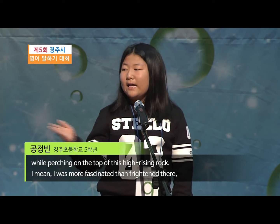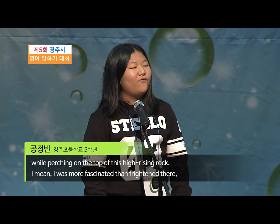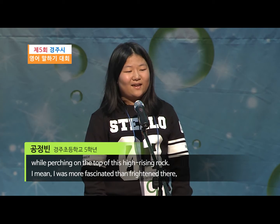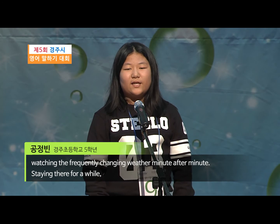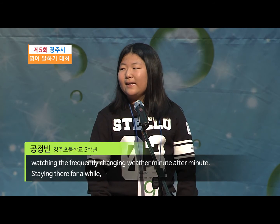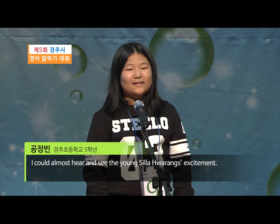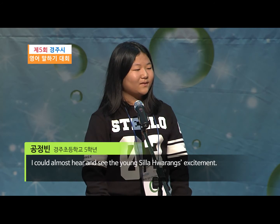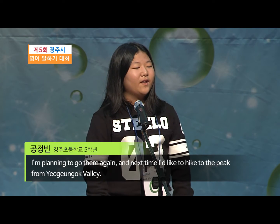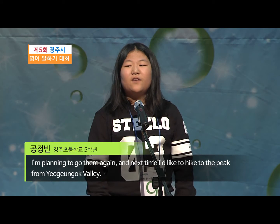I mean, I was more fascinated than frightened there, watching the frequently changing weather, minute after minute. Staying there for a while, I could almost hear and see the young Silla Hwarang's excitement. I'm planning to go there again, and next time I'd like to hike to the peak from Yeongguk Valley.